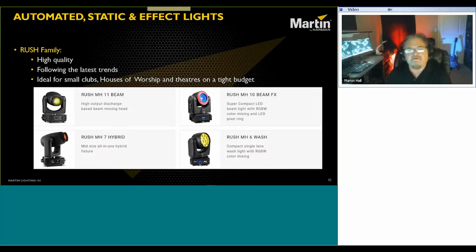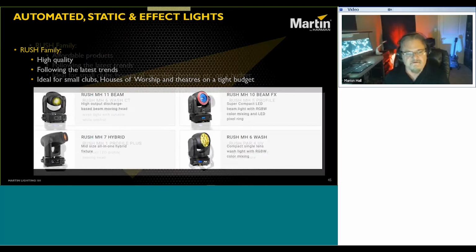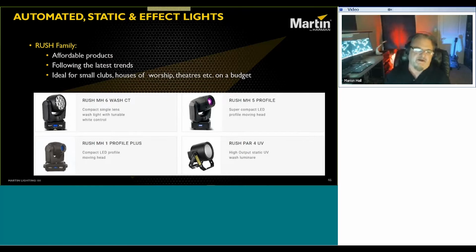We also have a hybrid fixture, which is based on a discharge lamp. It's kind of a mid-sized fixture. It's both a spot and a wash. We talked about hybrids before. And we have the MH6 wash, which is kind of like a smaller version of the Aura, for lack of better words. Then there's a CT version of that MH6, which again is a warm white, kind of just a no color type fixture. If you have an auto show and they don't want color on their automobiles, they just want a specific tunable color to make the paint, the pigment of the color that's on the automobile itself, look great.